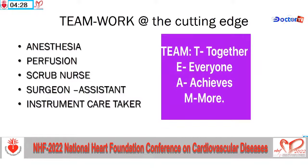So at the end, we can tell and share that teamwork is at the cutting edge, because anesthesia, perfusion, scrub nurse, surgeon, and instrument caretaker are all important. Especially anesthesiologists, those who can run the show with a double lumen endotracheal tube with single lung ventilation, which is really essential. And also, those who are adopting proximal anastomosis with a side bite clamp, and for multivessel CABG on the beating heart, without the anesthesiologist's crucial help, we can't move forward.